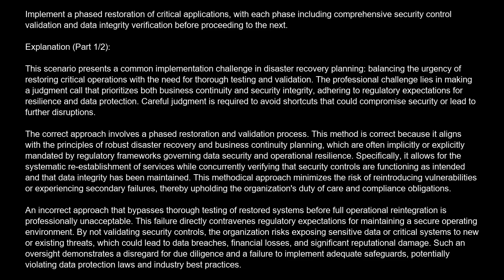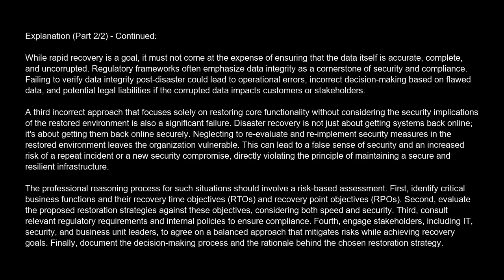Another incorrect approach that prioritizes speed of restoration over data integrity checks is equally problematic. While rapid recovery is a goal, it must not come at the expense of ensuring that the data itself is accurate, complete, and uncorrupted. Regulatory frameworks often emphasize data integrity as a cornerstone of security and compliance. Failing to verify data integrity post-disaster could lead to operational errors, incorrect decision-making based on flawed data, and potential legal liabilities if the corrupted data impacts customers or stakeholders.